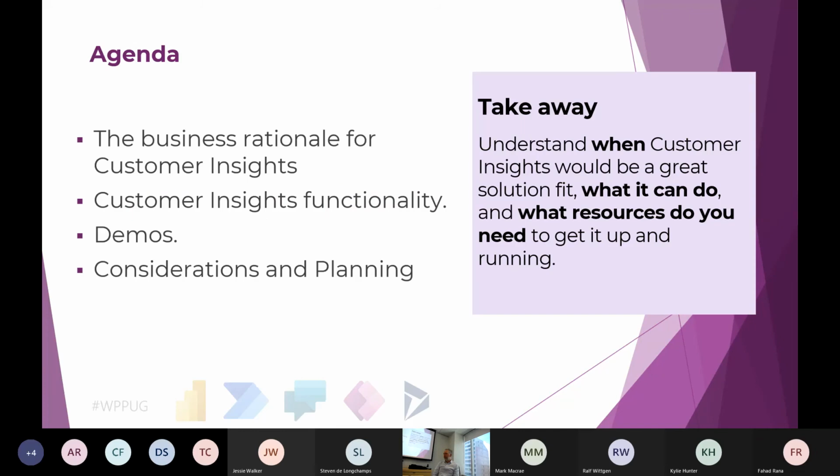So today's agenda. The main takeaway that I hope you're going to get from this presentation is to understand when Customer Insights would be a good fit for your problem or your business, what it can do, and what resources you will need to get the best out of Customer Insights and get it up and running.